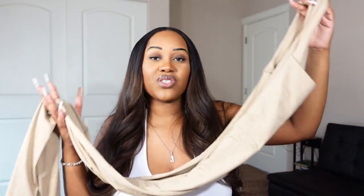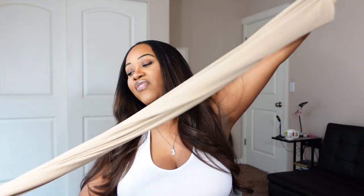This dress does come in many different colors. I already ordered bunches, I almost ordered all the colors that they have. I'm waiting for those to come in the mail as well. But this was the first one that I got. I am obsessed with this. It's super long. I feel like this is going to be perfect for the summertime, especially the springtime as well.